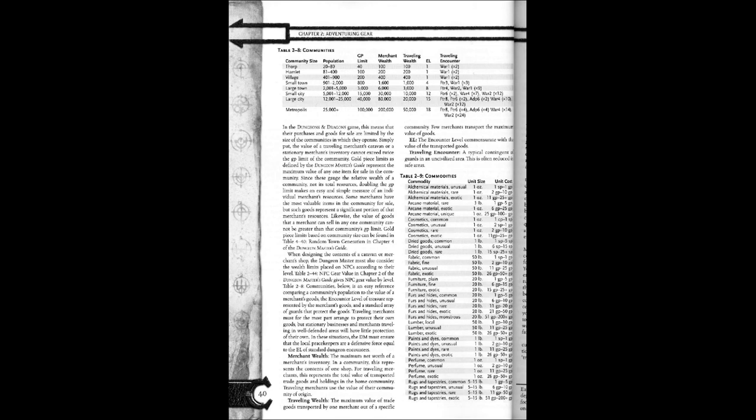Commodity, fabric, fine. Unit size 50 pounds. Unit cost 2 gold pieces to 10 gold pieces. Commodity, fabric, unusual. Unit size 50 pounds. Unit cost 100 gold pieces to 25 gold pieces. Commodity, fabric, exotic. Unit size 50 pounds. Unit cost 26 gold pieces to 50 plus gold pieces.